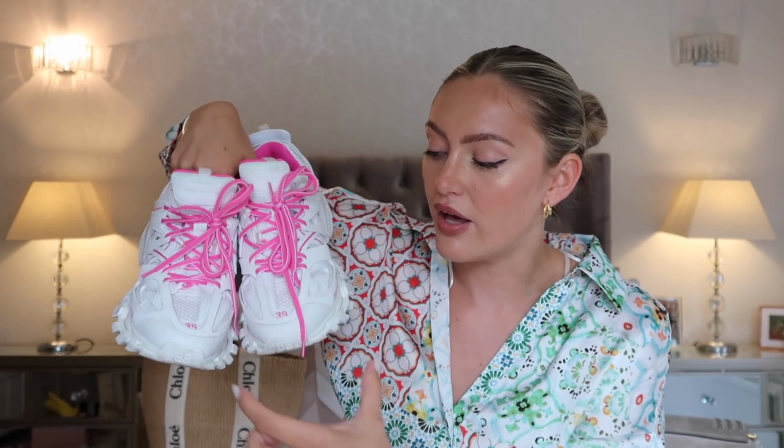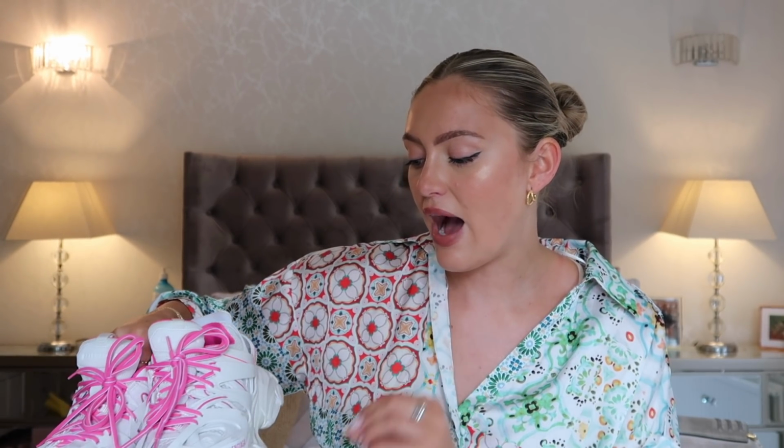However, I have been wearing the heck out of these trainers. They are so comfortable. I think because they're quite wide, they're more comfortable than the Triple S's, and they're nowhere near as heavy. This colourway just spoke to me on so many different levels with the hot pink pop. I'm trying to be a little bit more daring with my purchases and less considered and thoughtful all the time. I just want to have a bit of fun. So I absolutely adore these.